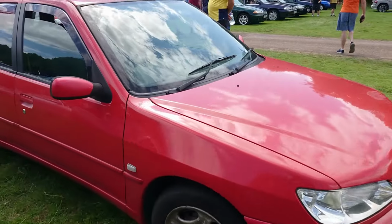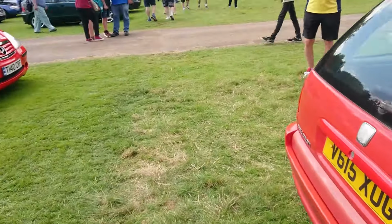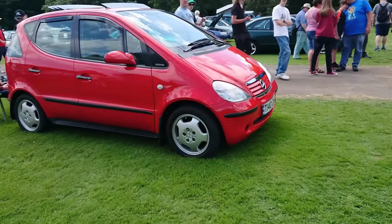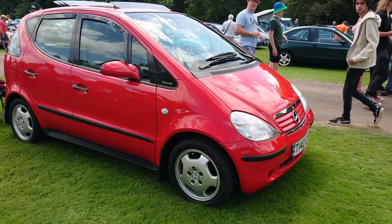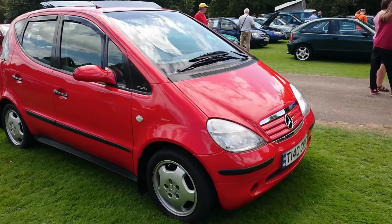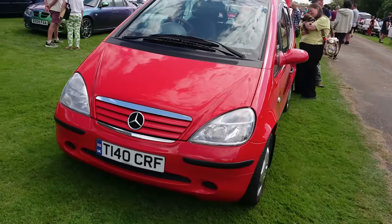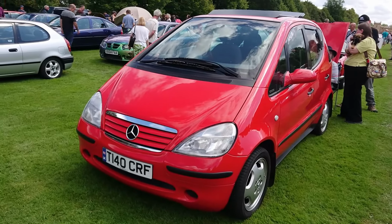Let's have a look at this Peugeot 306 and see if we can talk about it, viewers. Oh no, we can't. Okay, we better move on then and have a look at this Mercedes A-Class. This actually is a 99, so this is within the core years of the festival. Obviously there are years either side which are perfectly fine, it doesn't matter too much, but that is eligible for the concours.